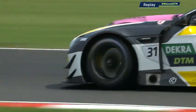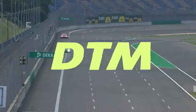So more good overtaking. That's a replay of Sheldon van der Linde's move on Daniel Hunkadea. That was just as Danny just twitched there under braking, just understeered through the corner, and the door eventually opened up for Sheldon.